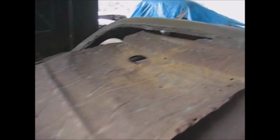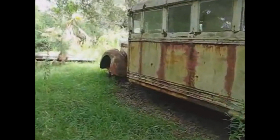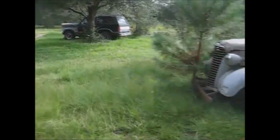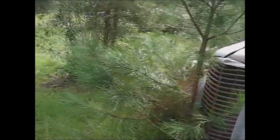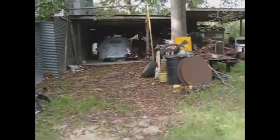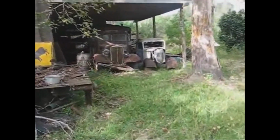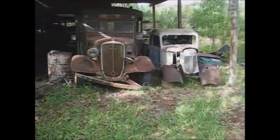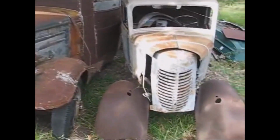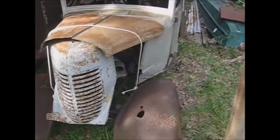Lid or not, that's a 34-5 window coupe in here. Need a deck lid and a firewall. Piece it together. Chevrolet school bus and a 1940 Bantam pickup.